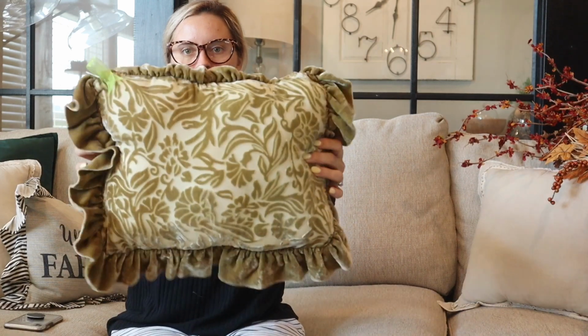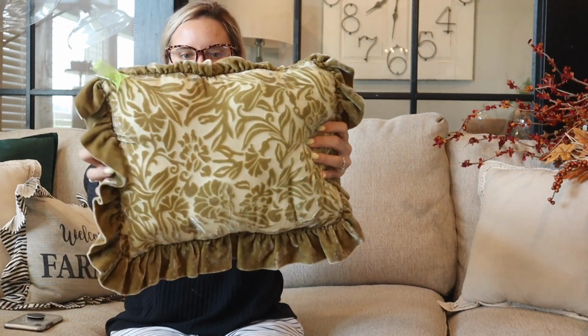Another thing that I got from Rustic Relics was this beautiful pillow. Y'all know that I love me some green. It's velvet.